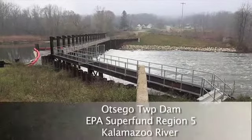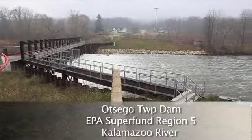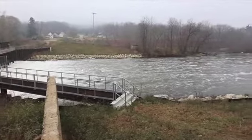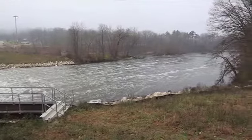We are digging out PCB contamination from the banks of the Kalamazoo River. Most of the contamination we find is at the toe of the bank, on the sides of the banks, and at the tops of the banks.